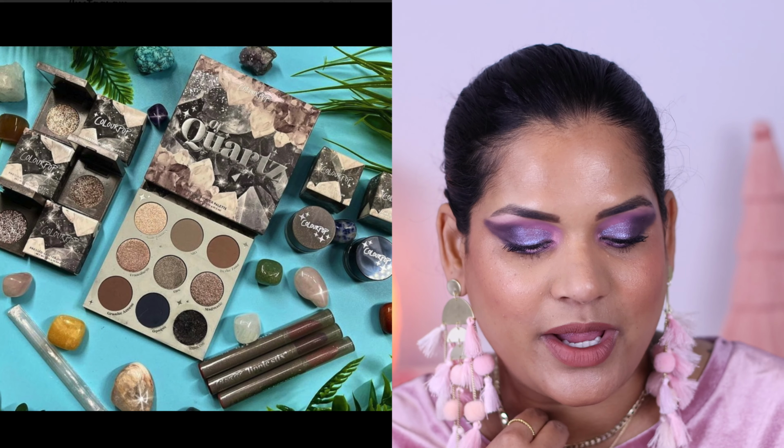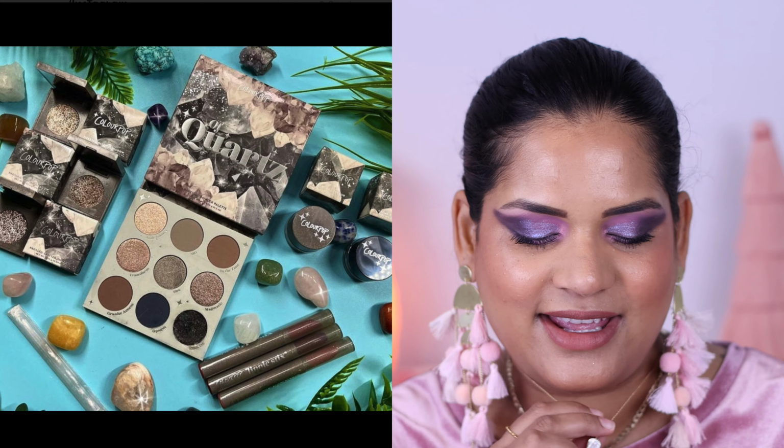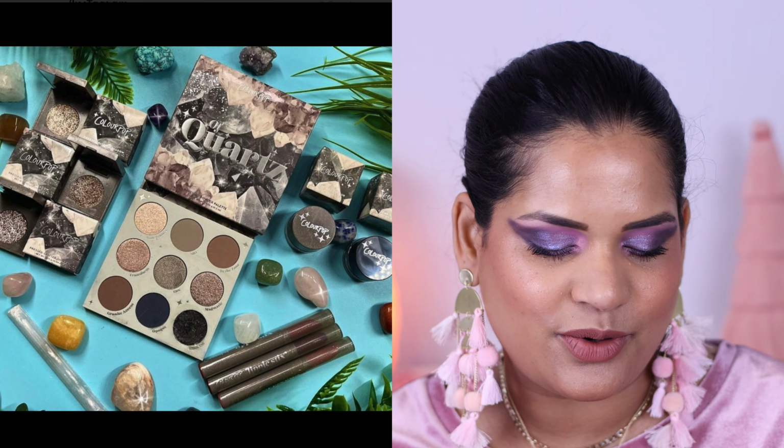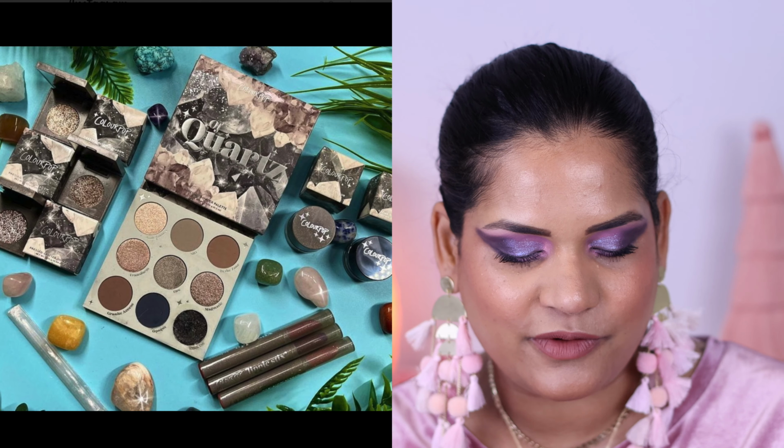Let's be real, it's going to be way more affordable than the Melt palette. So I'm glad they did that. And I think that if you're interested in that color story, it's very, very beautiful. I'm not picking it up, but I do think it's beautiful.